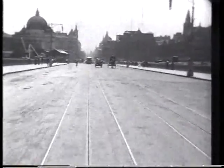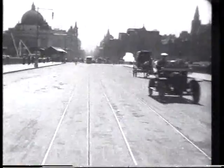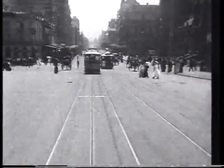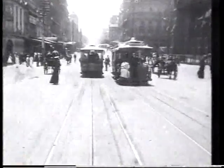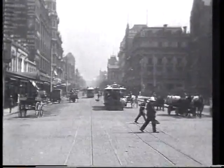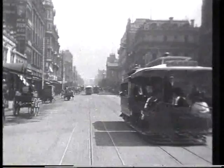Flinders Street Station's dome is just coming up on the left, and now we're crossing Prince's Bridge, with Young and Jackson's just coming into view. The Flinders Street intersection. St Paul's is on your extreme right with the Melbourne Town Hall porch, a Grecian porch, further along. Here's the intersection of Collins and Swanston Street coming up.